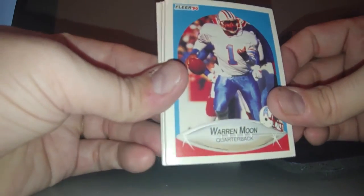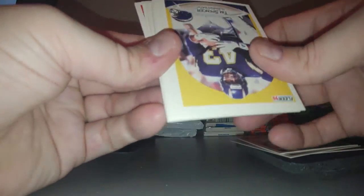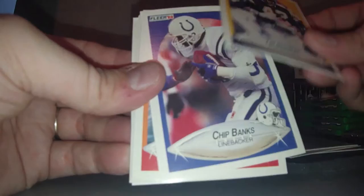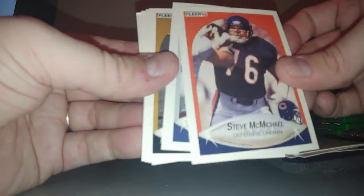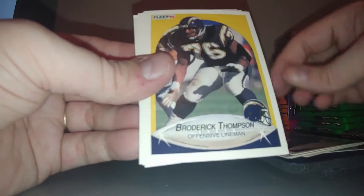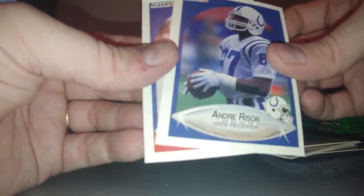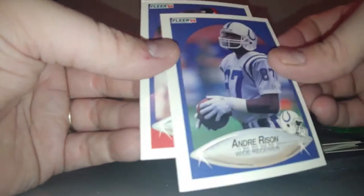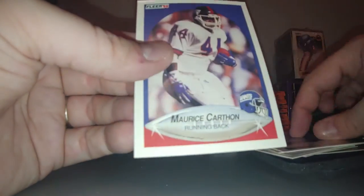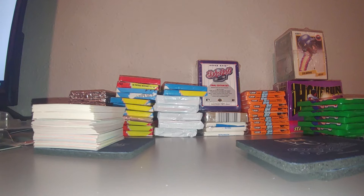Warren Moon. Ricky Sanders. Chip Banks. Chip Banks? What's Chip Banks? Andre Rison. Never knew he played for the Colts. Okay. That might be a rookie card. I'm not 100% sure. So Warren Moon, the highlight in that pack.